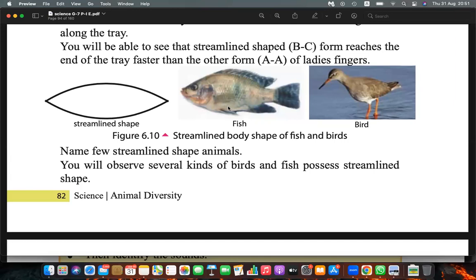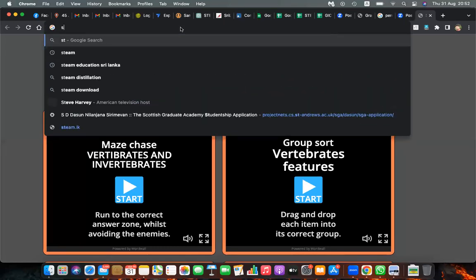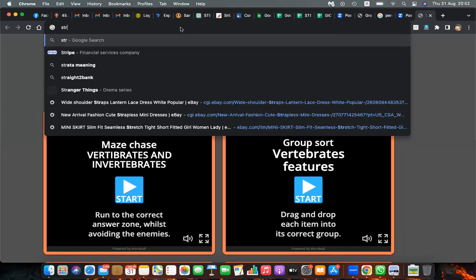Yes, many vehicles are having this streamlined shape. Many vehicles have the streamlined shape. Here, see. Even airplanes.